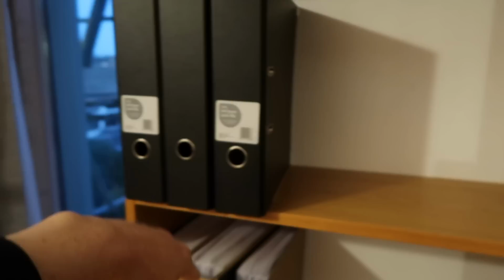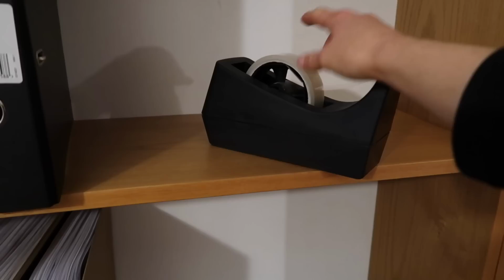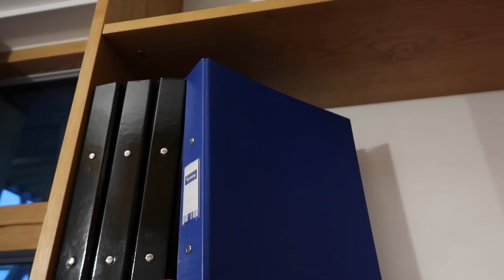This is sellotape, and it's on a roller thing, which I find really useful because otherwise I spend about 10 minutes trying to find the edge. I really don't know where this is from. Textbook there, and then I have some smaller folders. So this was one that we were given in first year or something when we started one course, so I didn't buy that one.